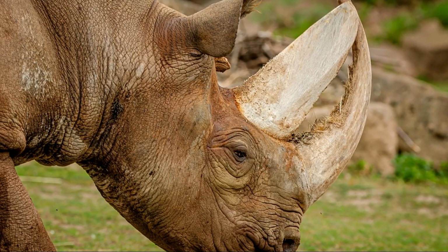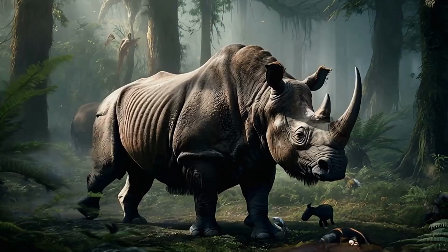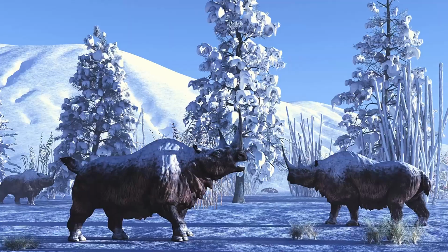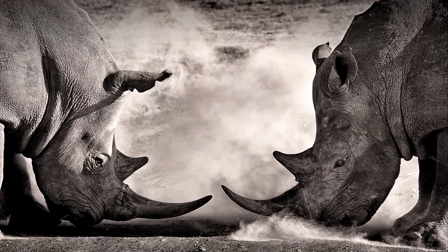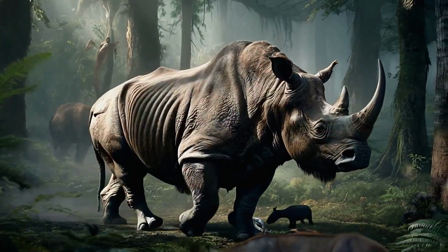Its horn, which could grow up to 3 feet long, was not just for show. It was a formidable weapon used for defense against predators, for breaking through ice to access water, and perhaps even for attracting mates. Its massive head and powerful neck muscles allowed it to swing its horn with incredible force, making it a dangerous opponent for any creature that dared to challenge it.